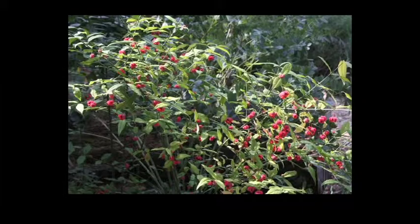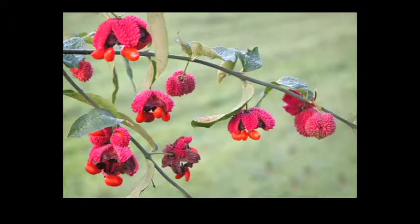This is Hearts Bursting with Love, or strawberry bush. It's a euonymus. Same thing, we have invasive euonymus that grows here that's not native. Doesn't provide anything. And these guys not only are good for wildlife, they're gorgeous. These pretty little fruits stay on here well into the winter.